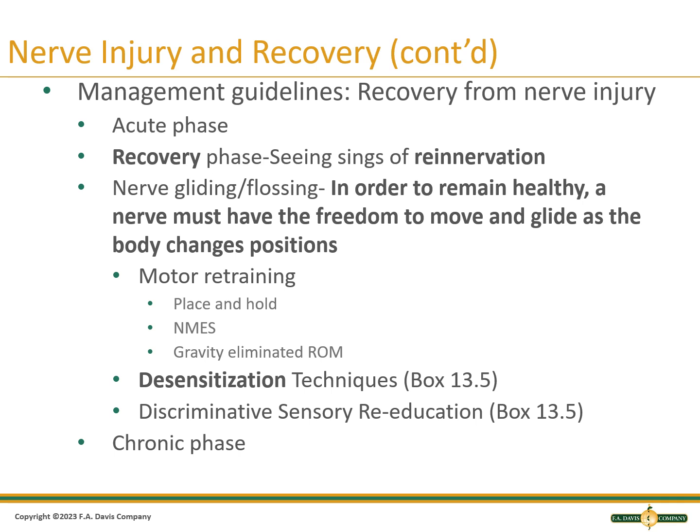We can use things like neuromuscular electrical stimulation, which you guys will cover more in physical agents. And we will use gravity-eliminated range of motion techniques, trying not to make them move against gravity, potentially hold against gravity, but not move against gravity until we have greater innervation and stability around the joints.